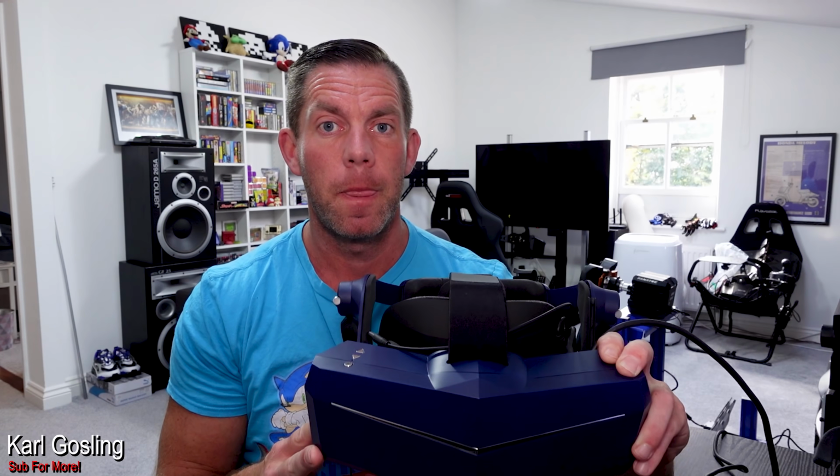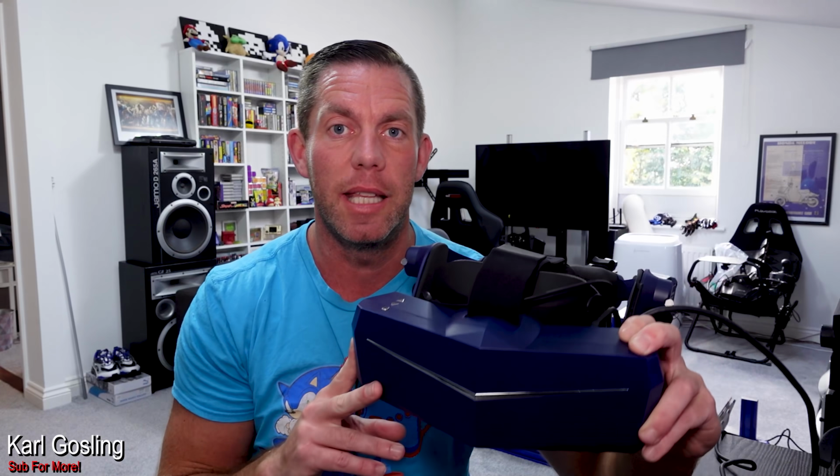And that niche is probably the sim community, sim racing and flight sim, because the field of view, if you can use it, and the resolution is just incredible. It is second to none. When I was flicking between this and Quest 2 and G2, going from being able to see this to just this, when you've not experienced this field of view before, you don't really know what you're missing.